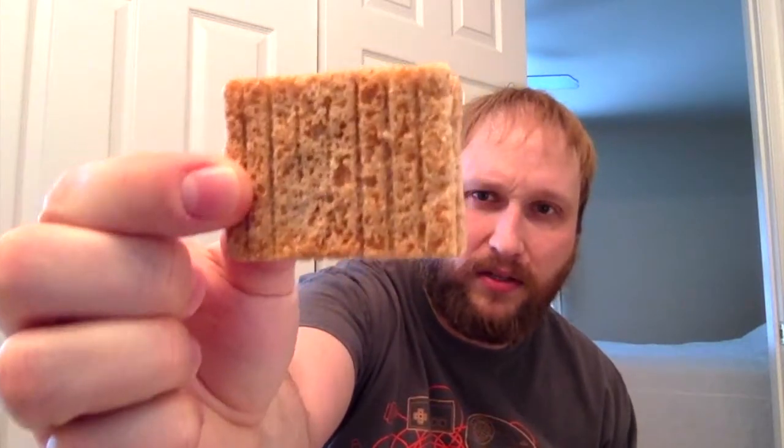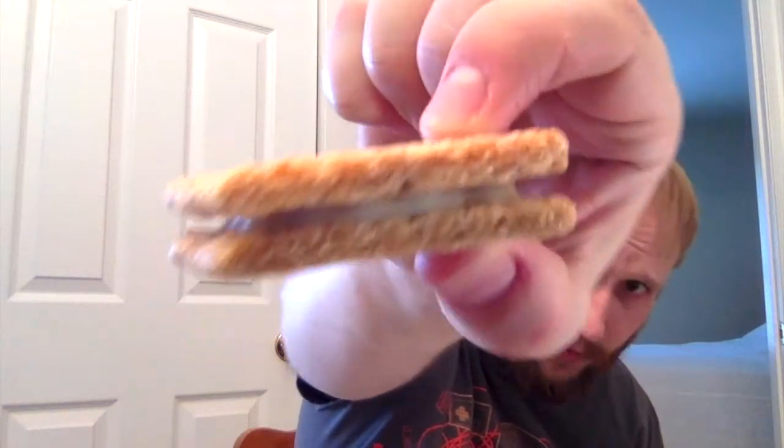So, how it looks. It doesn't look very inviting, to be honest. It kind of looks very plain. You can see the cream in there. It smells relatively sweet, very sugary. There's a little hint of vanilla coming off it. It smells decent.